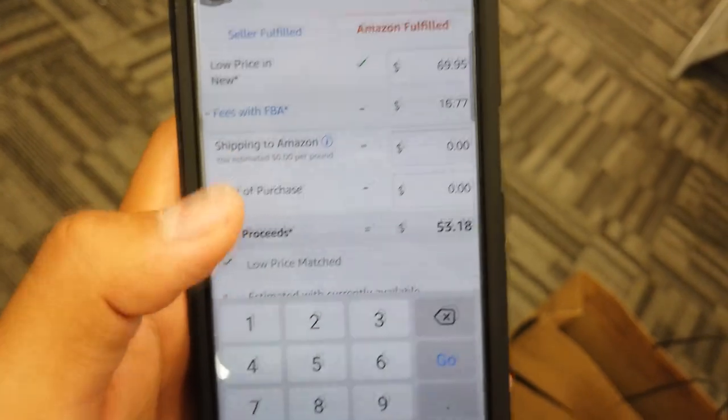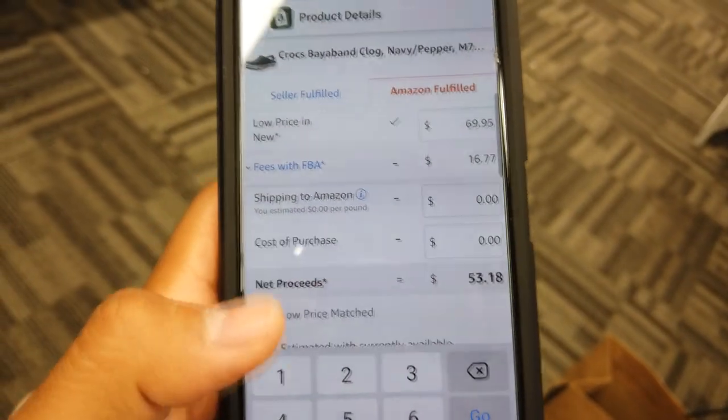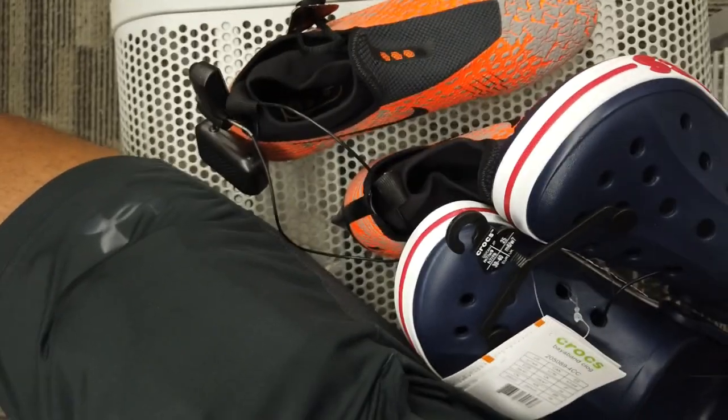So, these cost $20, with tax, they'd be like $21.60. We're gonna account $1 to send it into Amazon for the shipping, and we're gonna be making $30.58 of estimated profit on these, which is pretty huge. And on those OBJs, we can probably get like $25 too in profit.